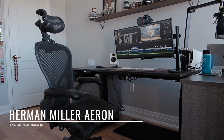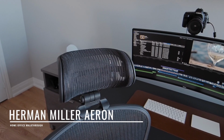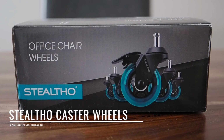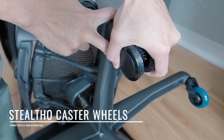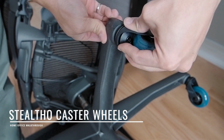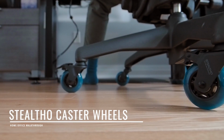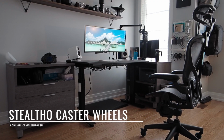Taking things a step further, I pimped the chair out by adding an Engineer Now aftermarket headrest, which matches the material exactly. I also added these Stealtho rollerblade caster wheels that allowed me to remove the chair mat I used to have. Using these upgraded wheels have been pretty awesome with their super smooth movement. They also have brake pedals on 2 of the wheels to prevent the chair from sliding if you have uneven floors like I do.